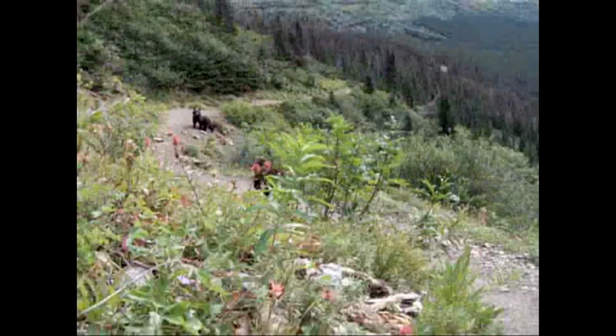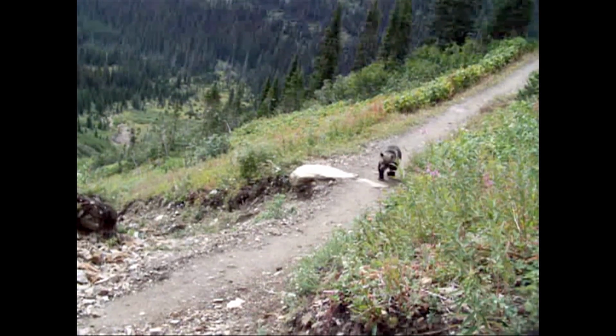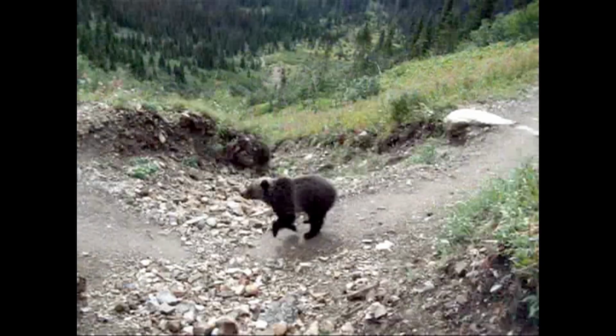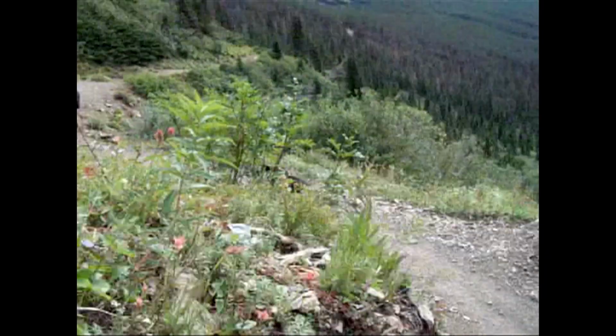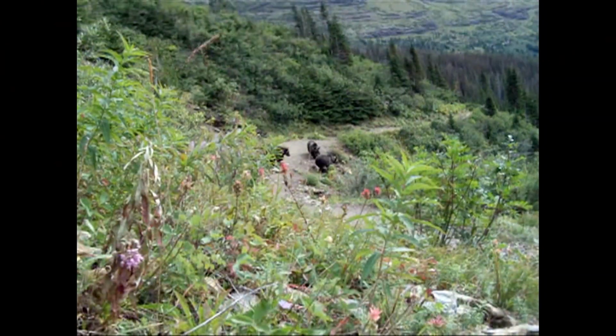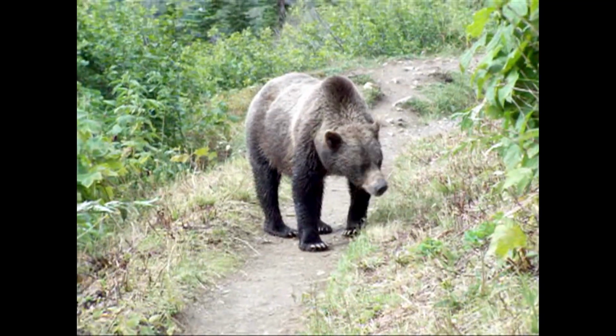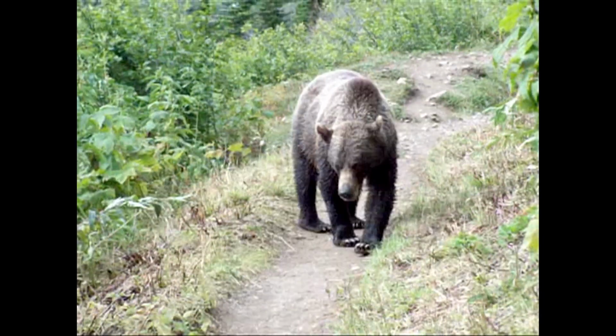Usually, bears will try to avoid humans. These blocked the trail and headed towards them. They got quite close. This is potentially a very dangerous situation. They were very lucky. The mama was only interested in teaching her kids how to find and eat berries. I and others had bear spray, but none of us wanted to have to use it.